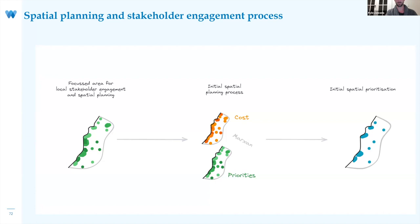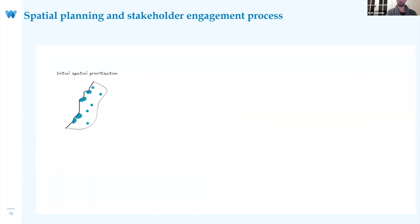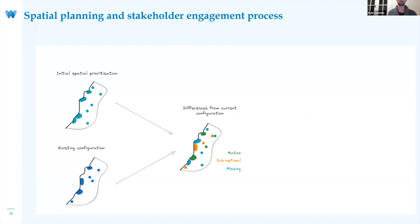Now, of course, as mentioned earlier in this talk, there are existing small-scale fisheries closures as well. So there's an existing configuration. And really our hypothesis here is that by doing all of this fancy modeling and connectivity and all that kind of stuff, we're going to identify different areas to close compared to what's already existing. That may or may not actually be true. But what we could do is take our initial spatial prioritization, take the existing configuration and identify key differences from the current way these small-scale fisheries are set up.